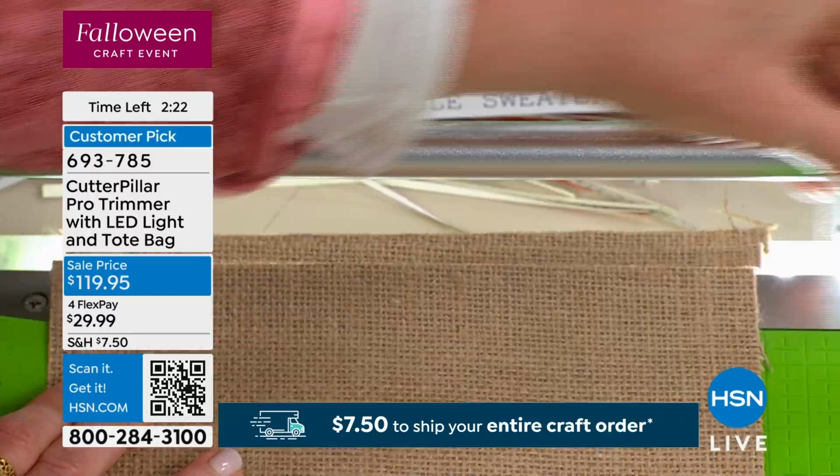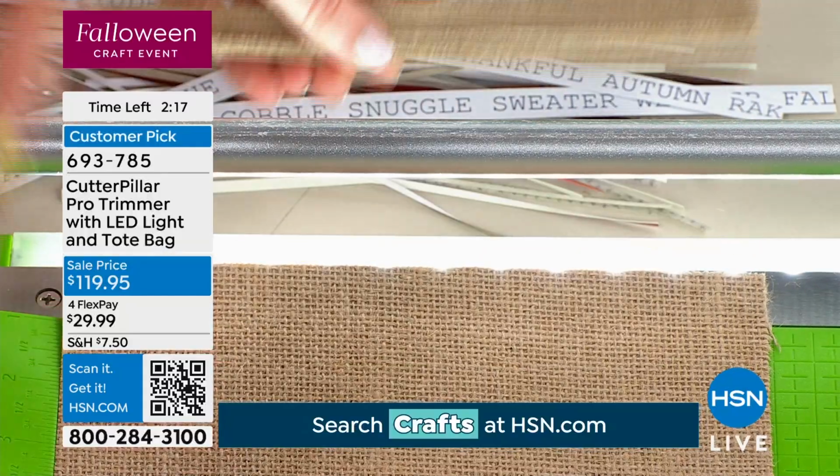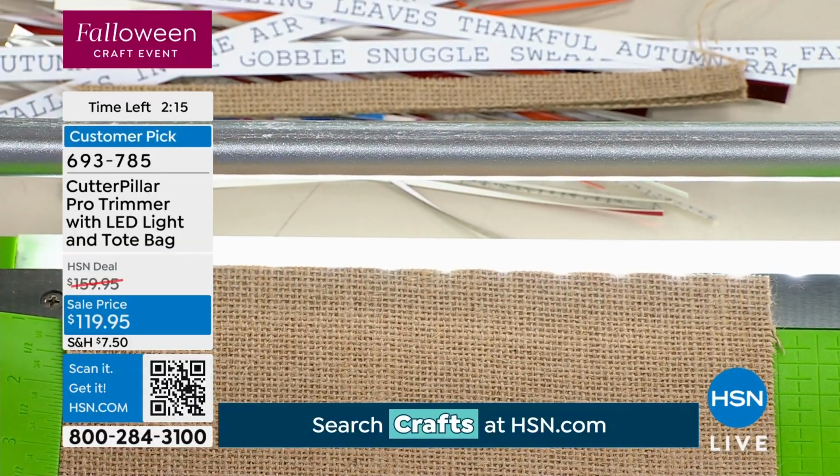I'm cutting burlap now. Oh my gosh. So that's the thing. Yes, we are paper crafters at heart, but you have all these other things. And speaking about paper crafters, let's talk about some other things.